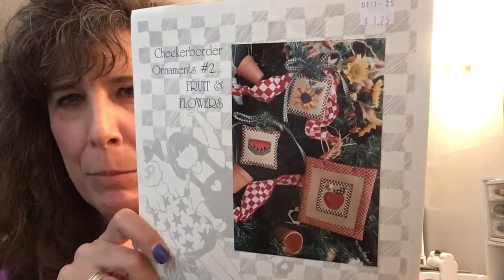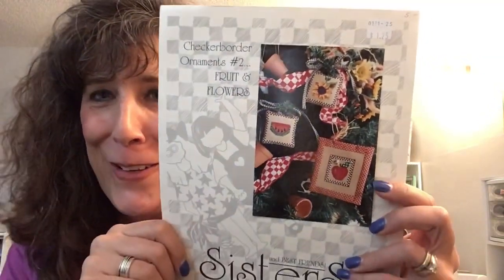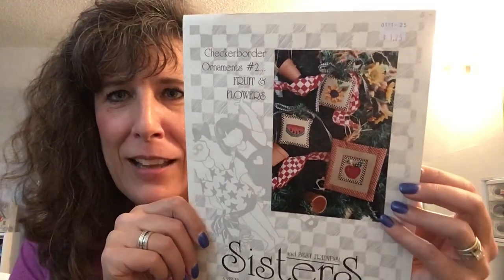This one I thought was really kind of funny. It's called Sisters and Best Friends Checkerboard Ornaments No. 2. Fruit and flowers. And this must be an older one. Let's see. It doesn't say. But anyway, this is what they look like. This will be cute in the summer. But what I thought was funny about this is an actual photo that they glued, or yeah, I don't know, double-sided taped to this chart, which I thought was kind of funny. So, but yeah, those are really cute and can make into little things for your tier tray.